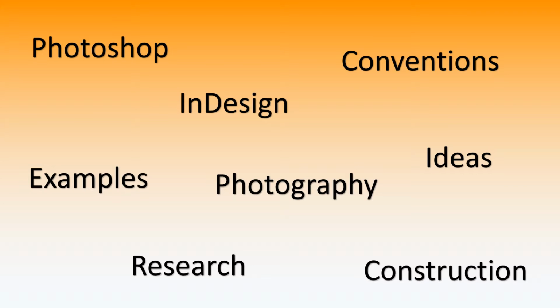My photography, I went out, I did loads of different shoots, I went to loads of different locations, used lots of different people in lots of different settings, which I didn't do for my preliminary, so that obviously improved it. I had a lot more choice and a lot more better images to use for my magazine.